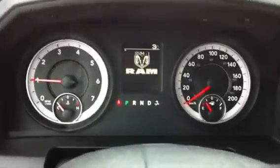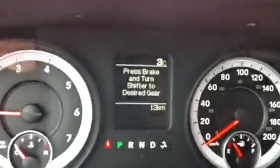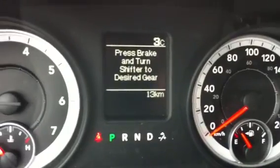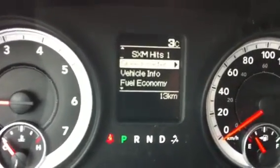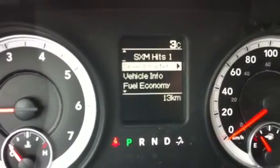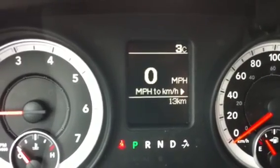There's a look at the instrument cluster. It has the full driver information center between the tachometer and speedometer. So in the very top row, it gives you your outside air temperature. Next row gives you your radio station. Then speedometer, it will give you a digital speedometer, which you can easily convert to miles per hour.